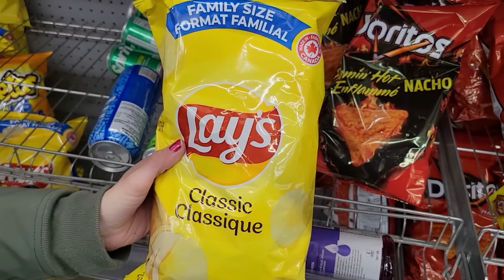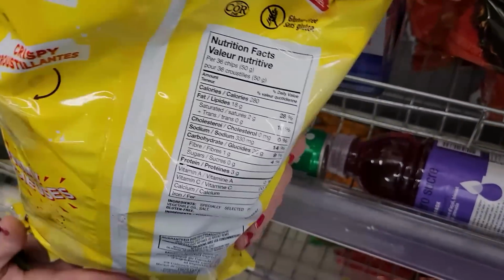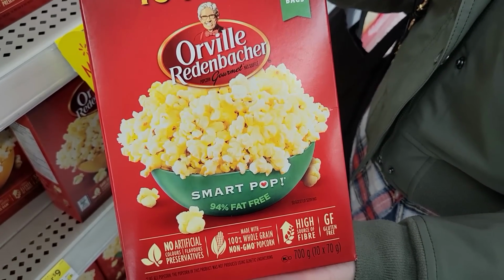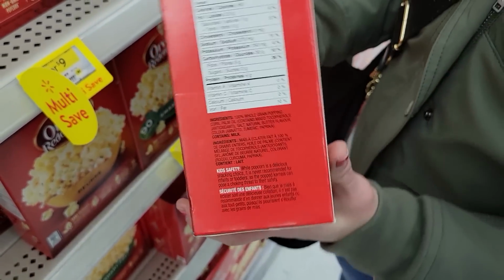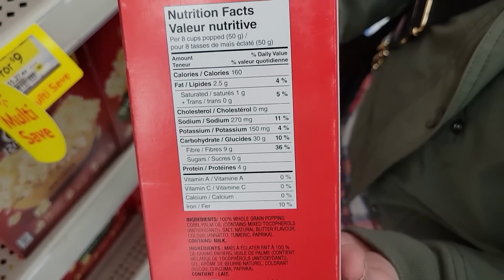Number 8, I switched chips for popcorn. So 36 plain Lay's chips is 280 calories. Or you can have 8 cups of the 94% fat-free Smart Pop popped for 160 calories. And I figured I usually eat the whole bag because I'm not gonna leave a little in the bag, like I'm Nicole and I like to eat. So it's a little over 200 calories for the whole bag.